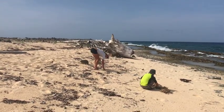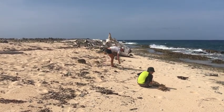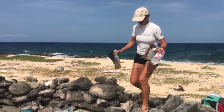Even though it's a beautiful island, everywhere we go it seems to be blighted by plastic trash. So we're on the windward side of the island, and naturally it's where all the kind of rubbish from the sea builds up. So there's loads and loads of plastic. Our friends on the other boats did the other half of the beach, and there's still loads on this side of the beach, and if you keep going around it's quite overwhelming really.